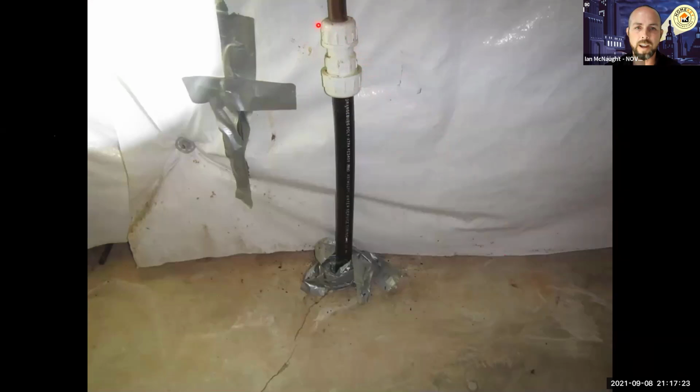So this fitting right here is very typical for polybutylene, which, if anyone's not familiar with polybutylene or PB pipe, is no longer used. There is a class action lawsuit against it. There are problems with it. You should always write it up in a home inspection report. But typically the color of the pipe that you're going to see, at least for a service entrance for water coming into the house, is going to be blue or gray usually.